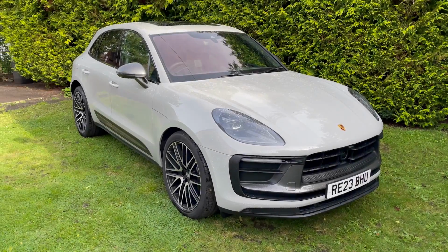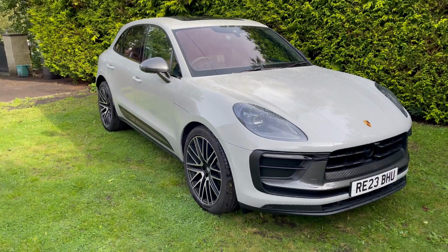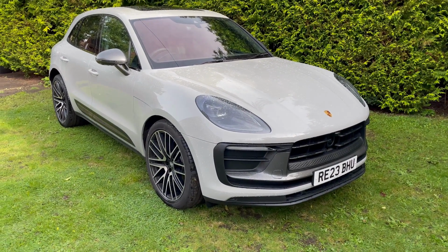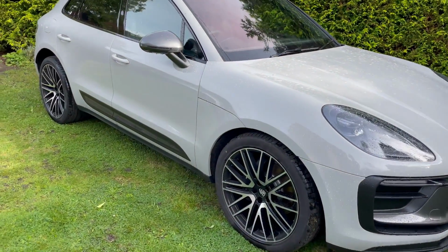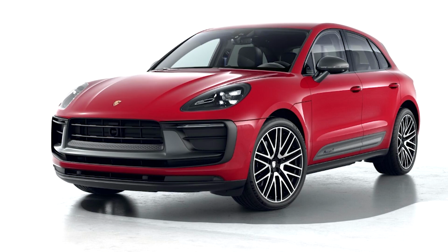Okay, when it comes to options on this particular Macan, there is a lot to cover, so I'm working off bits of paper, so apologies for any rustling in the background. Firstly, let's talk about the colour. It's called Crayon. It's Porsche's take on Audi's Nardo Grey or Volkswagen's Pure Grey, and it's a £1,842 option because it's one of their special colours along with Carmine Red, which I think personally would look a lot better on this Macan. But as ever, colour is very subjective.